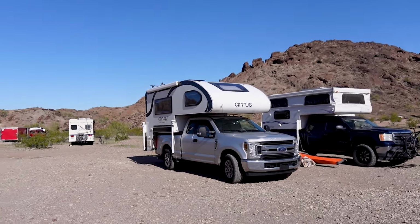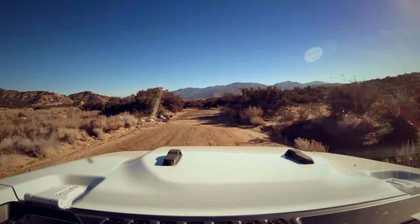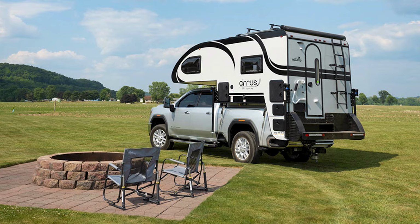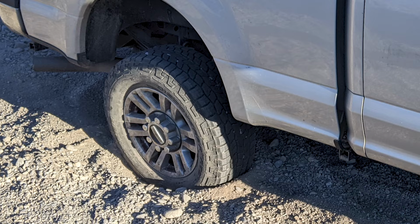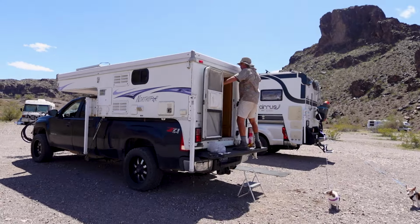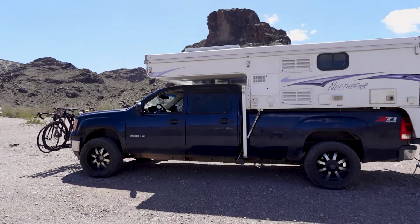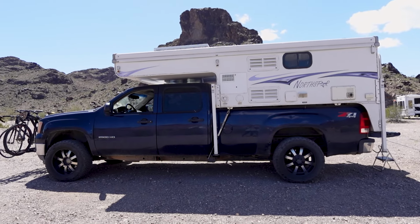Are you a truck camper enthusiast ready to explore the road less traveled? If so, listen up. When researching truck campers, I wasn't sure which way to go, pop-up or hard-sided. I ended up with a hard-sided, but after a few sticky situations with my heavy setup, I realized the appeal of a more versatile rig. In this video, we'll break down the pros and cons of each type of truck camper, helping you find the perfect match for your adventures.